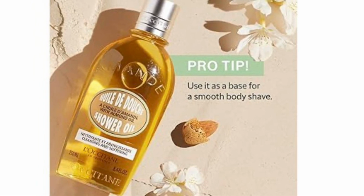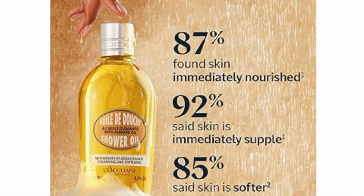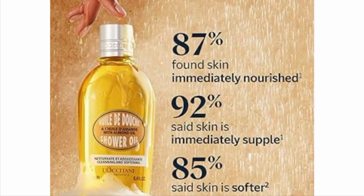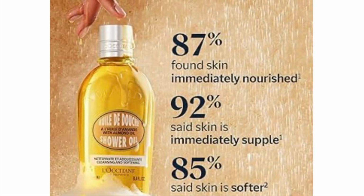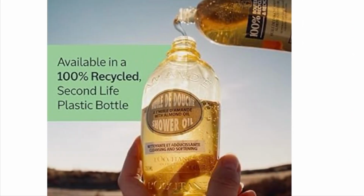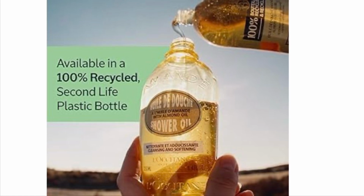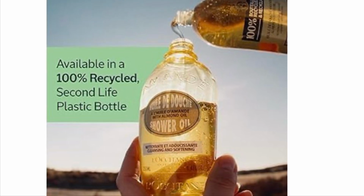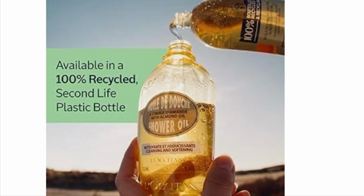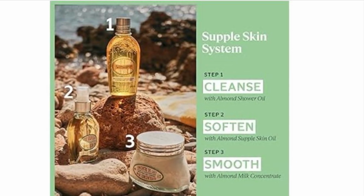Made with sustainably sourced almond oil from Provence, this product is rich in omega-6 fatty acids and helps to replenish your skin's natural barrier. The subtle, delicate almond fragrance lingers throughout the day, adding a touch of elegance to your routine. Perfect for all skin types, including sensitive skin, this shower oil is a game changer for anyone seeking radiant, glowing skin. Why settle for ordinary when you can elevate your shower experience?